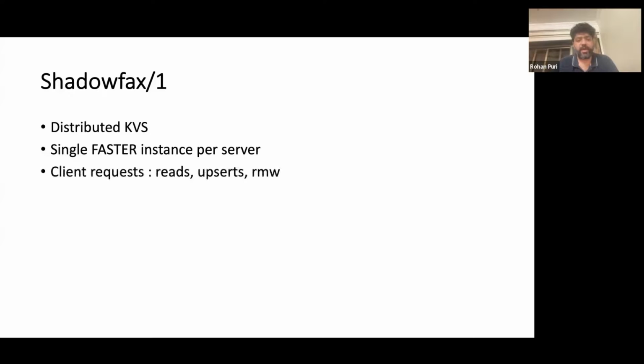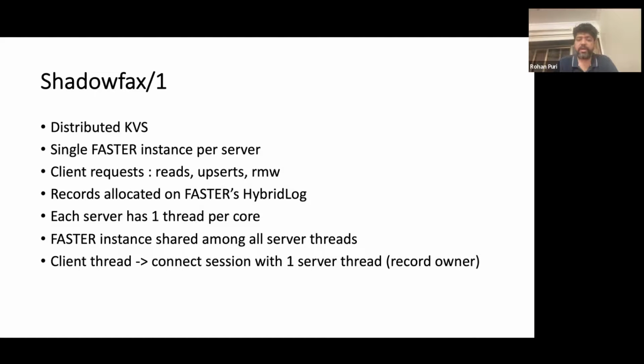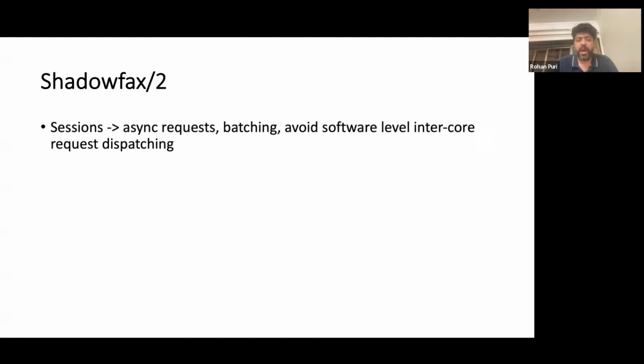Going more into details of Shadowfax, it's a distributed key value store. Per server, they have a single FASTER instance. Clients do the following requests: they do upsert, and they do read-modify-write. Records allocated on FASTER are in the hybrid log, as already mentioned. Each server has one thread per core. The FASTER instance is shared among all server threads. A client thread connects a session with one server thread, where the record is owned by that thread. All the requests passed through the sessions are asynchronous requests, and then they would be batched in the buffers to avoid software-level request dispatching.